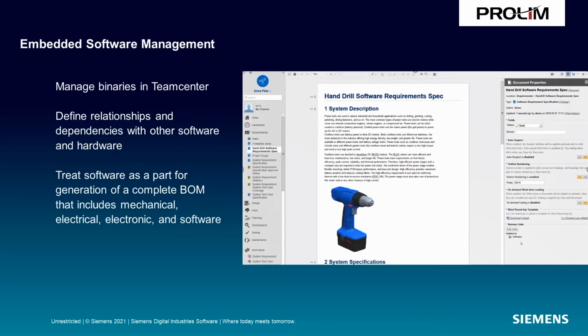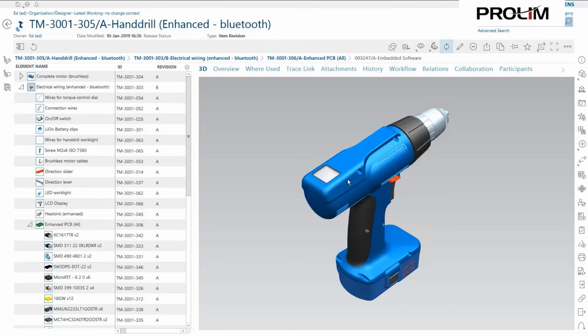Software design is essential to many products, and that's why Teamcenter is integrated with our own Polarian Application Lifecycle Management solution to manage the whole software lifecycle. In Teamcenter, cross-domain development teams can manage the software binaries and incorporate them into the product bill of materials, as well as link any other associated software artifacts with the electronic control units, or ECUs, and manage all the hardware and software dependencies. Now let's take a look at the Teamcenter Polarian integration.